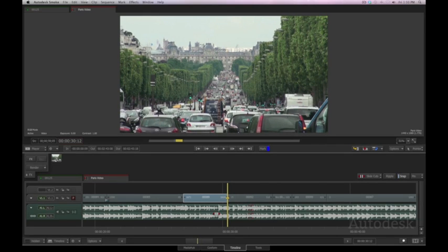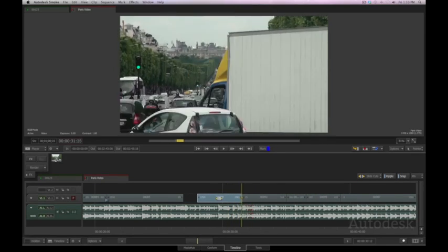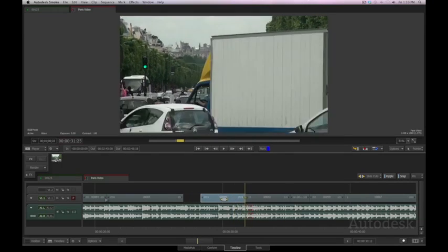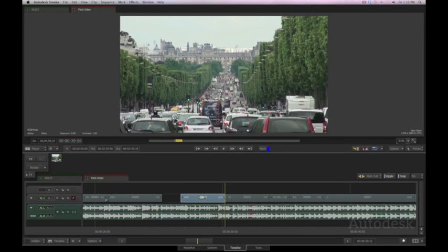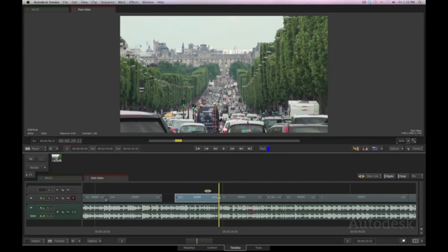Let's enable ripple by hitting R. You'll see the cursor turns yellow. Do the same thing. So now what's happening? I'm not altering the frames after this clip, but I will alter the frames prior to it if I can drag it into that. But of course, when I drag back the other direction, we create a gap because ripple is on. Okay, undo that.